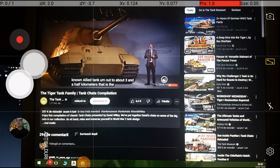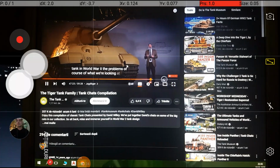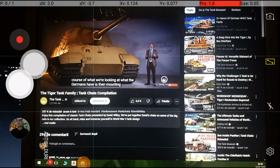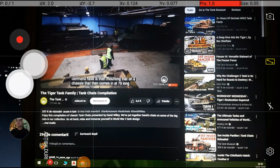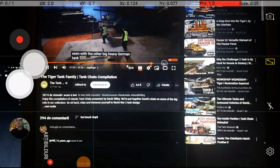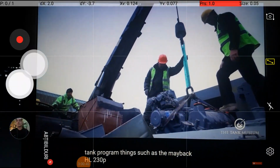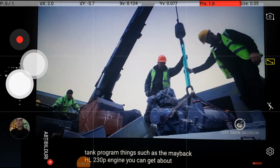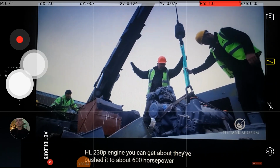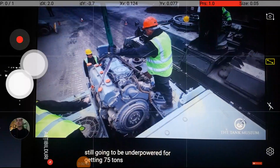That is the most phenomenal tank killing gun put on a tank in World War II. The problems, of course, of what we're looking at, what the Germans have, is then mounting that on a chassis that then comes in at 75 long tons. We've got all those problems we've seen with the other big heavy German tank program, things such as the Maybach HL 230p engine. They pushed it to about 600 horsepower. It is still going to be underpowered for getting 75 tons around the place.